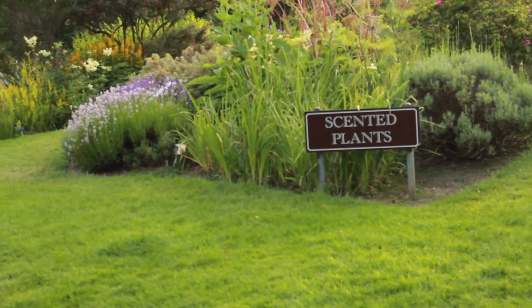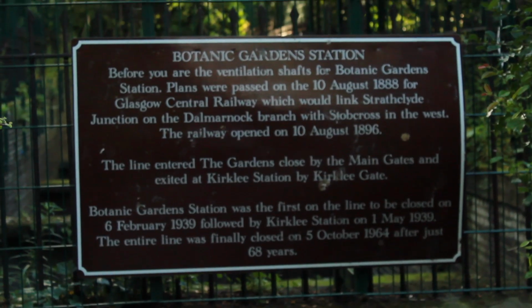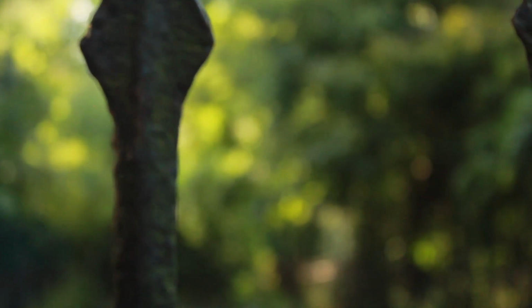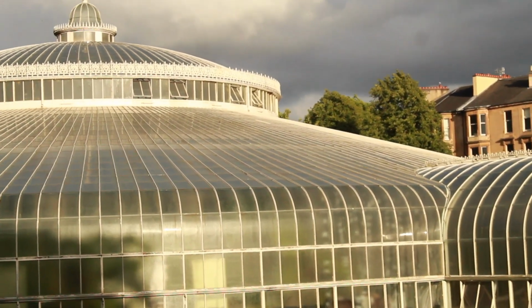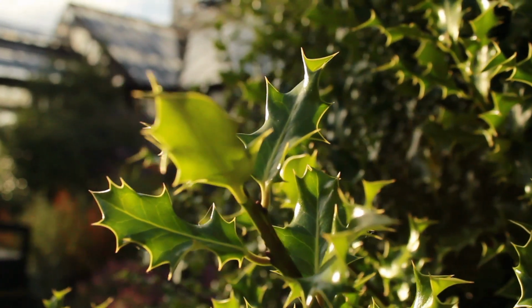The gardens are also a great place to explore nature, learn a bit about botanical science, and even a bit about the history of Glasgow. As you can see, there's an old subway station hidden a bit away from the entrance that the city stopped using years ago, but the signage is still there, which I think is pretty cool. There's also the greenhouses, the Kibble Palace, which is full of sculptures in addition to plants, and several other greenhouses.